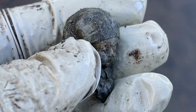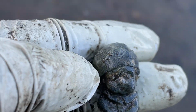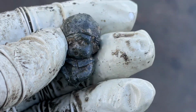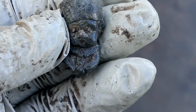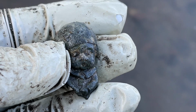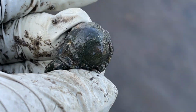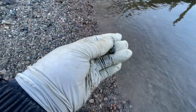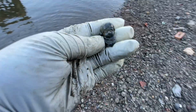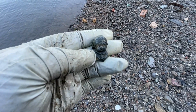Oh, that's nice. You see it? Looks like the face of a child, and part of the left arm and then part of the right arm. Yeah, but what is it? By the way, it's metal, so you know it's not the top of a clay pipe. That's a great find.